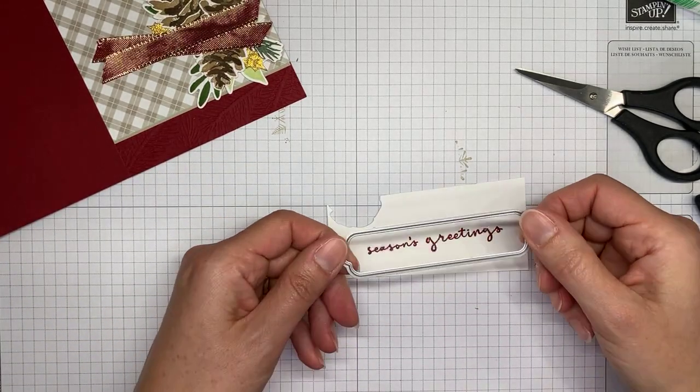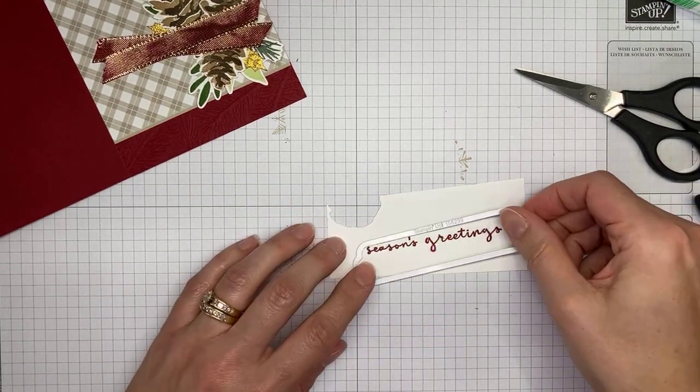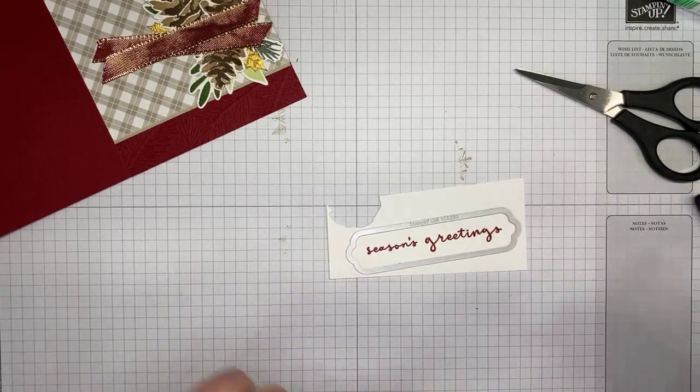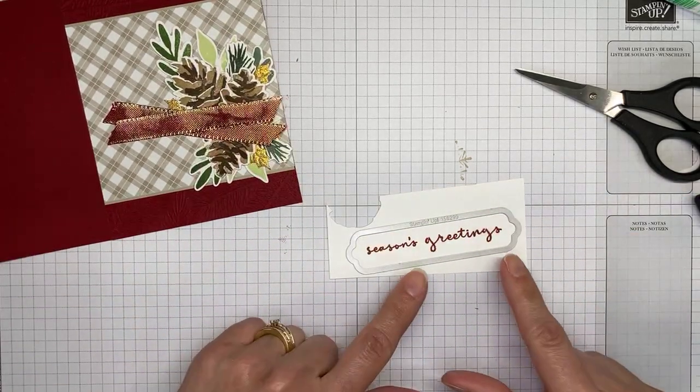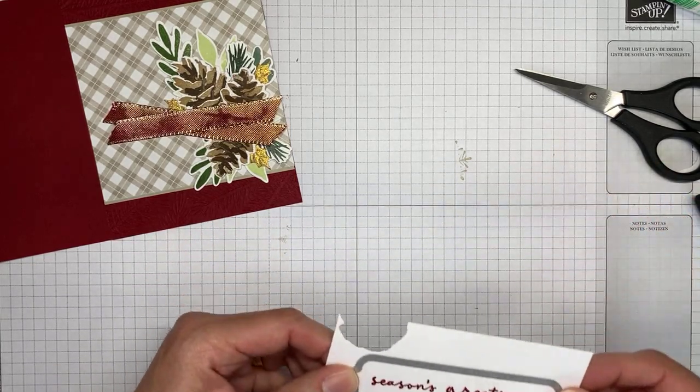So again, this is one of the seasonal labels dies, which is bundled with the Christmas season stamp set. The stamp set that I've been using for all these background pieces actually has some sentiment dies in it. So we're going to take this and run it through the die cutting machine really quickly.